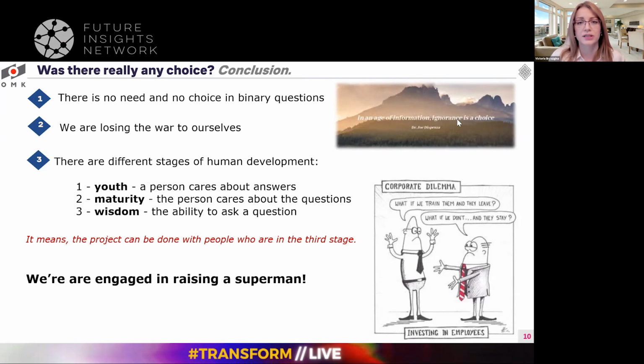There are different stages of human development. First, you can see here, is youth, when a person cares about the answers. Second is maturity, when a person cares about the question itself. And there are right and wrong questions. And at the second stage of maturity, he is concerned about the possibility of asking questions themselves, how to ask a question and which one.